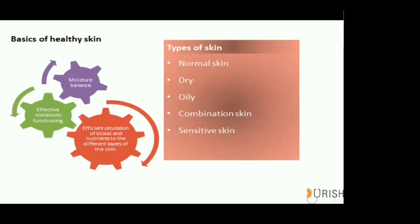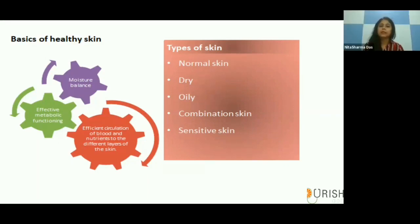In addition, we have to take an adequate balanced diet and fluid to produce nourished fluid, which must be circulated through blood to all the layers of the skin and the muscle beneath the skin, because these actually hold the firmness of the skin. So this is all about the basics of healthy skin.